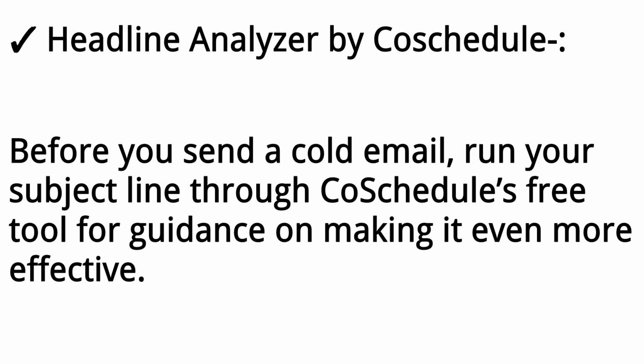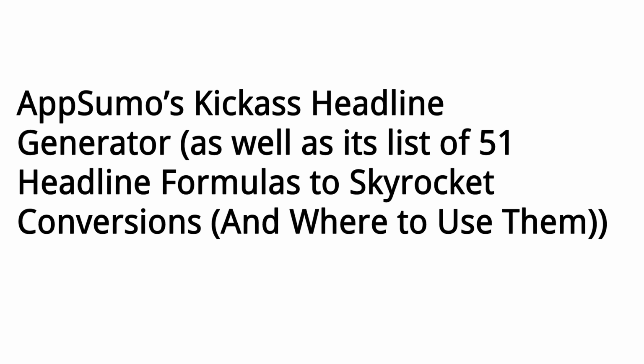Headline Analyzer by CoSchedule. Before you send a cold email, run your subject line through CoSchedule's free tool for guidance on making it even more effective. AppSumo's Kickass Headline Generator, as well as its list of 51 headline formulas to skyrocket conversions, and where to use them.